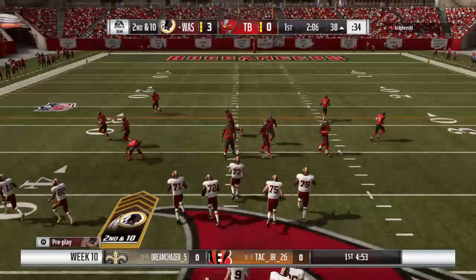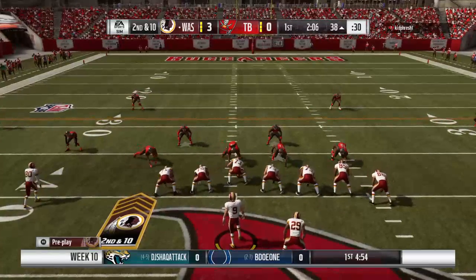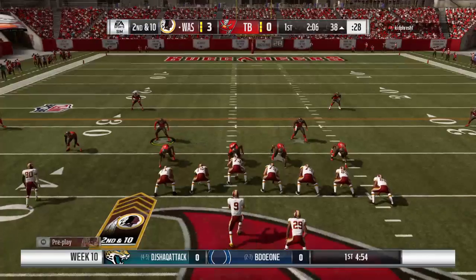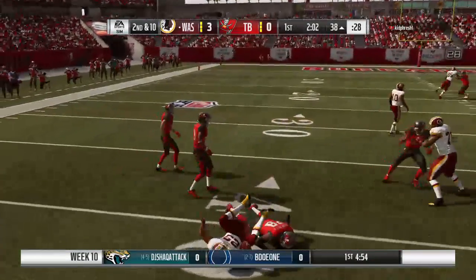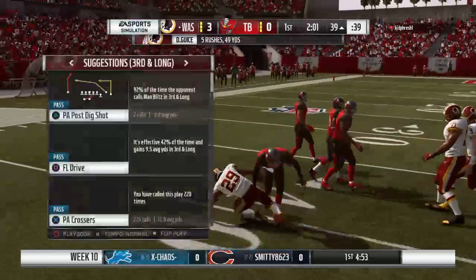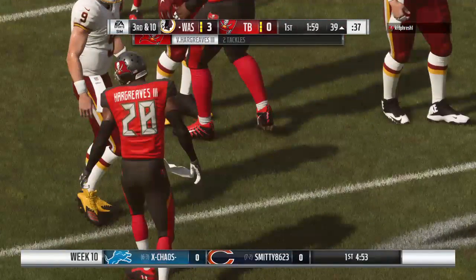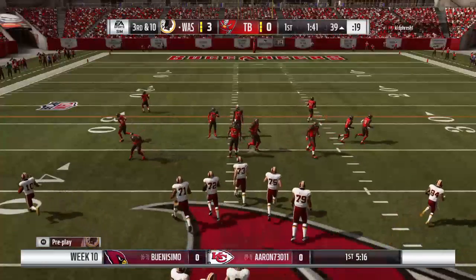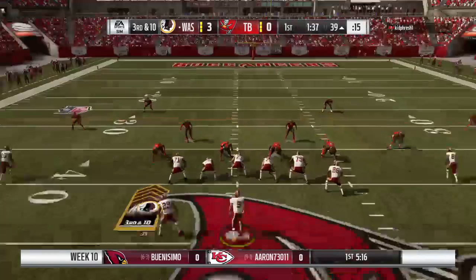Let's face it, you can run the route tree as many times as you want, get in sync, practice it, do all those things. But once you get to game speed, it doesn't always time up quite that well. That one goes incomplete. Geis trying to bounce it outside, but he's only able to get it back to the line of scrimmage. In on the stop, Vernon Hargraves. Off the corner. Where'd he come from? Well, I guess he came off the corner, but really nice play.